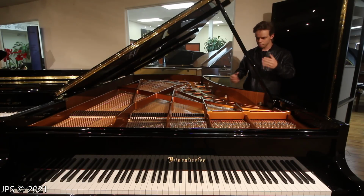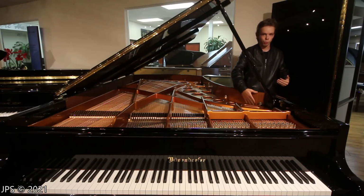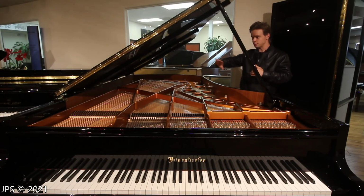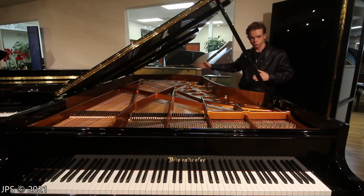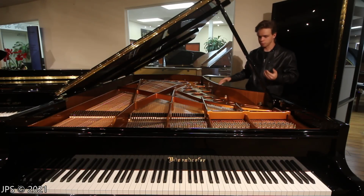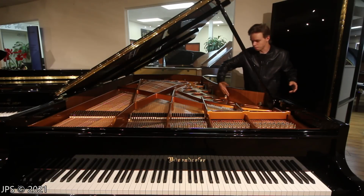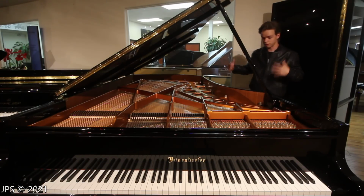Now, one of the most impressive things about the Imperial, besides its pure size, is the design of the harp. A lot of acoustic pianos have a harp that goes all the way out to the rim of the instrument. Some even have a harp that follows the spine of the piano. Those are called full perimeter plates. Most pianos have a kind of half full perimeter plate that follows the rim all the way around this curved section of the instrument.